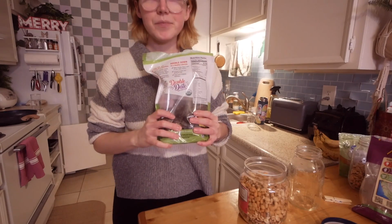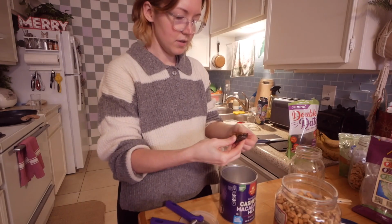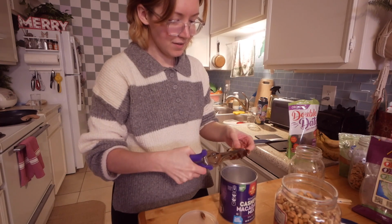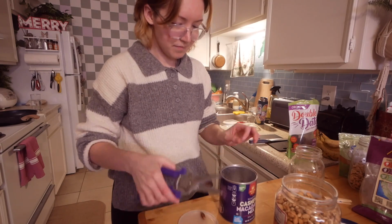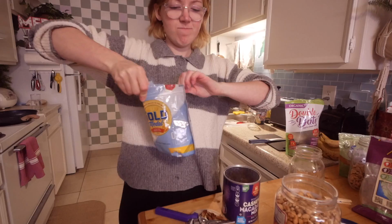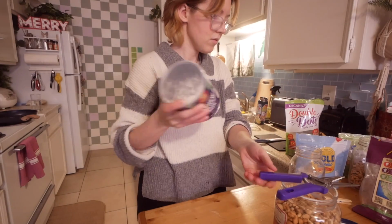And I'm gonna put dates in it. I'm gonna cut them like this. Just cut the little chunks off. Oat flour. A little bit in there. Whoa, okay. I'm just gonna shake it.